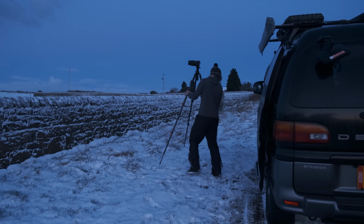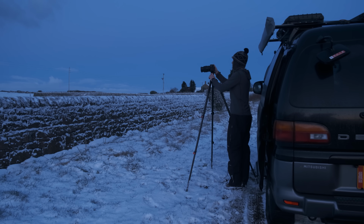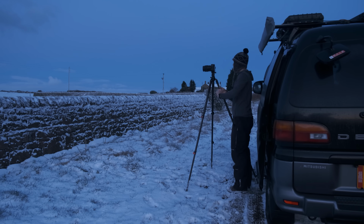I'm just going to try and see if I can get the same shot, but with the wall in the foreground. Probably have to focus stack it because I think I might be going a little bit too minimal with just the telegraph pole. Let's have a look. Yeah, it adds a few more layers, gives it a bit more context.